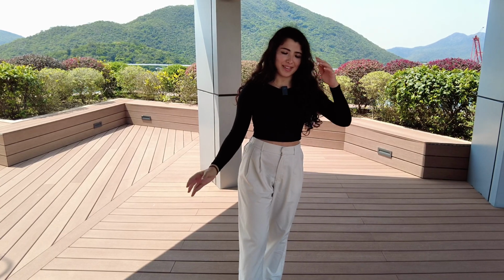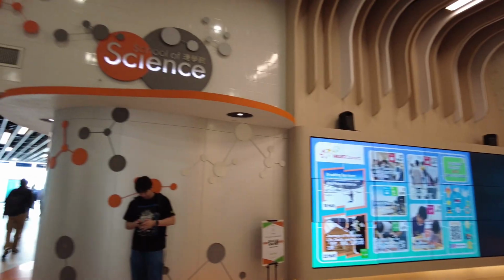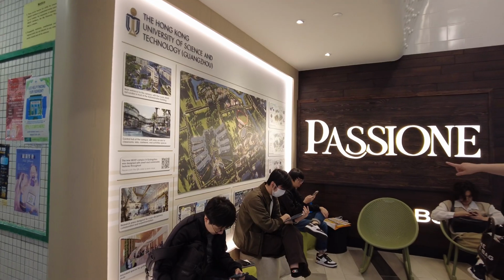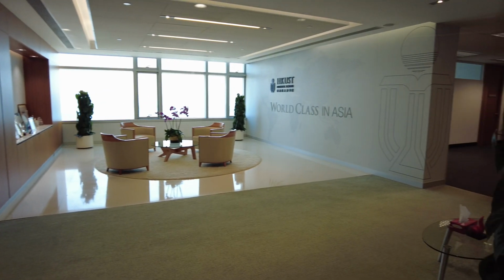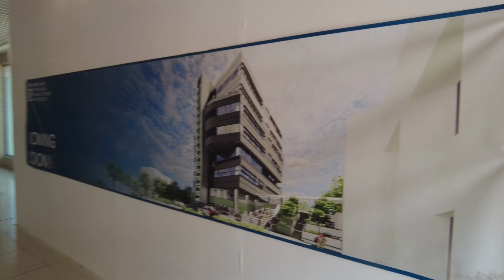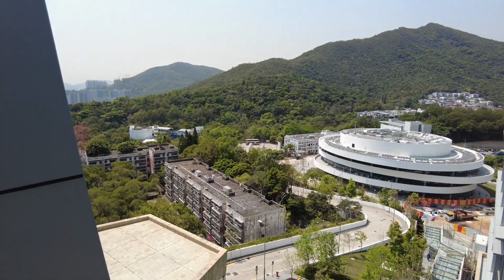Oh, the student life's amazing, but I'd say it's pretty much what you make of it. When you come to Hong Kong, it's pretty easy to find your clique, and whether you're interested in joining environmental clubs, case competitions, going abroad, finance clubs, or startups, you have the opportunity to do so here at HKUST.